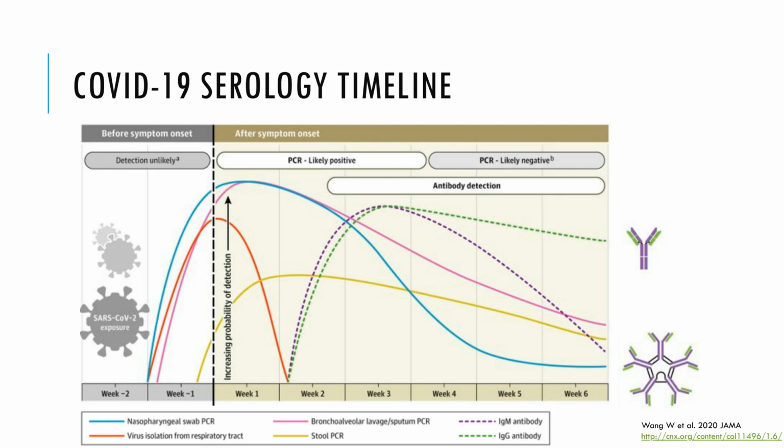Serology, on the other hand, takes a little bit of a lag to start being detected. So between 2 to 3 weeks and probably greater than 21 days is really when you have a strong measurable antibody response. IgM and IgG typically come up concomitantly with one another early in infection, and then IgM will wane, which is the purple dotted line, and the IgG will be maintained longer, which is the green dotted line.